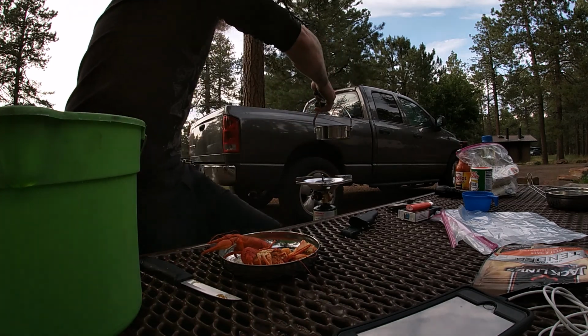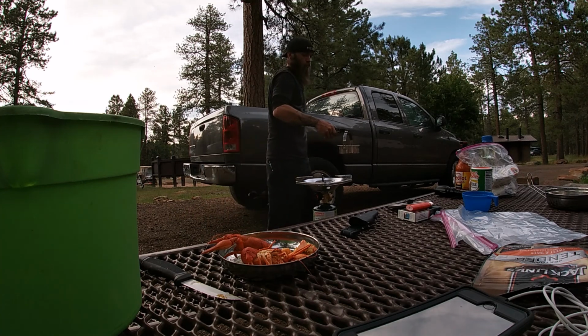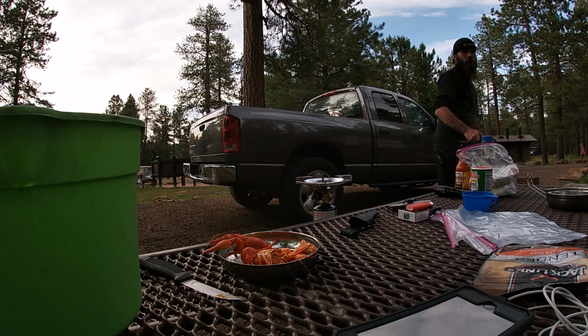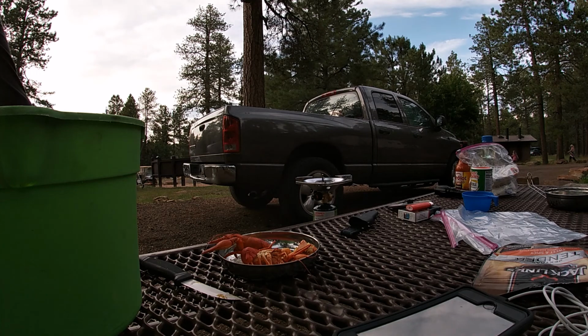So the last two are done boiling. At this point, I'm going to go ahead and dump this water out. Just off screen, there's a fire pit, so I'm not just dumping it anywhere. And then I will get the burner ready for the oil so we can fry them up.